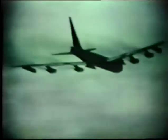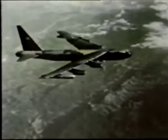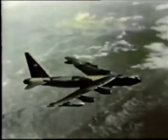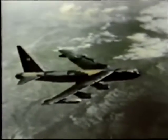B-52 bombers could carry as much as 30 tons of explosives. Flying in groups of threes, they would depart from a U.S. Air Force base in Bangkok, Thailand, to drop 90 tons of explosives on North Vietnam.